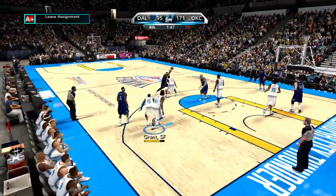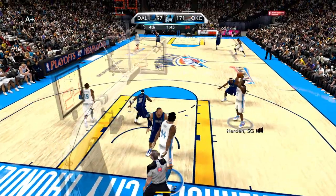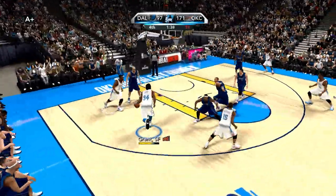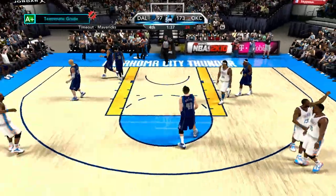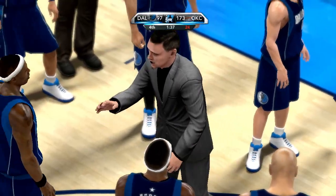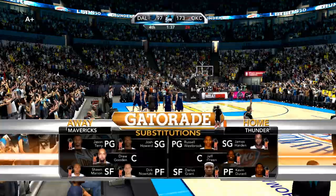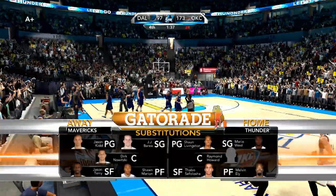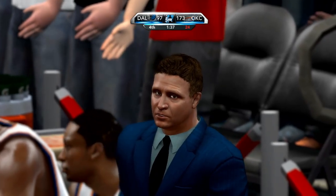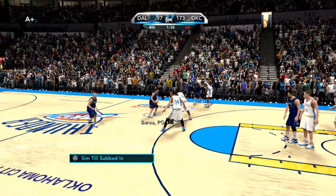And here is Howard following the Thunder miss. Marion nails it from the wing. Now the Thunder with it. Here's Grant. Oh! Dunks it down with one hand. Well, Kev, I think it's safe to say they've got this one wrapped up. Dallas calls timeout. And Dallas has possession.